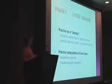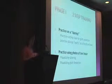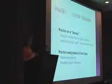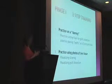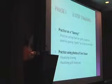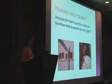So phase 1 training, which is pre-patient training, will be the main focus of my presentation here. We use a dummy, and the person will practice cutting and placing on a styrofoam head so they can understand what they are supposed to do without being stressed by the presence of a patient or damaging the tissue. The other part of this training is practicing visualizing slivers, so they can visualize what they are supposed to do before they touch the tissue.